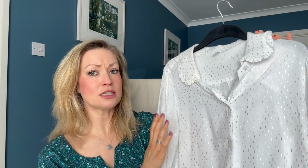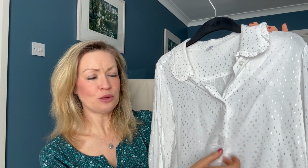And then the back, it's got a lovely yoke, and then it's got this beautiful gathering at the back as well. I think this is absolutely beautiful. It's such a pretty blouse, and I've got little glittery buttons here as well.